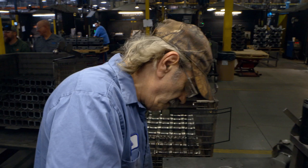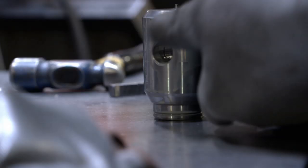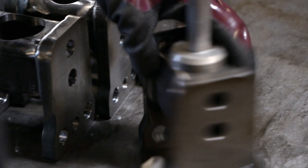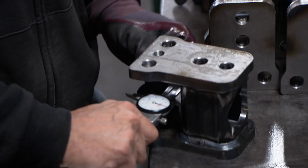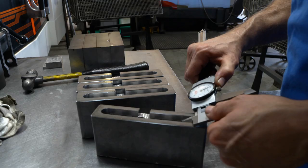Every time a B&W employee finishes a tow-and-stow hitch part, their stamp of approval goes onto each piece. Our employees are our quality control. That's their job. Employees all along the steps are using templates, test fixtures, and their blueprints to make sure that we're building those to those tolerances so we know at the end it all comes together.